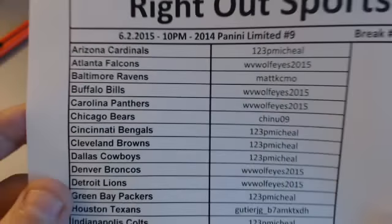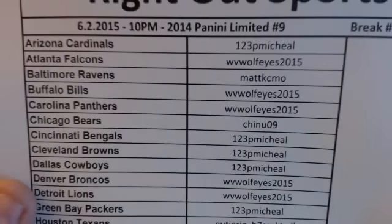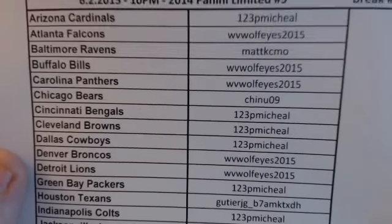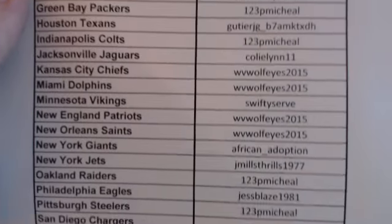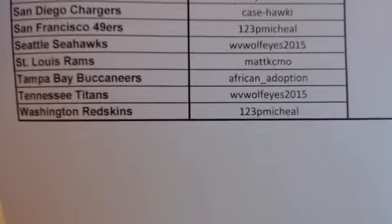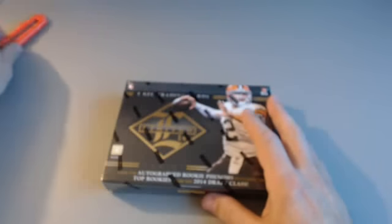All right, actually brought his career back. 2014 Panini Limited number 9, guys. Ended Monday on eBay. P. Michael up top. He's got a nice hit a second ago. West Virginia Wolf Eyes, Chenu. African Adoption again, and P. Michael on the bottom. All right, guys, 2014 Panini Limited.